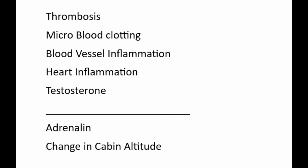What happens to a pilot's body as he ascends in an airplane? I'm going to give you some stuff on the screen here, but this is a combination of what a pilot could be experiencing. It's possible: thrombosis, micro blood clotting, blood vessel inflammation, heart inflammation, and testosterone. Those things go together.